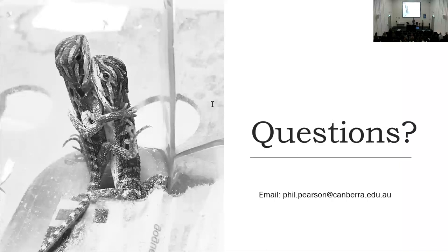About 75% of all the eggs hatched. Yep, in clutches. Did you look at if that was affected at all by incubation temperatures, or was that not? It was more so marginal on incubation temperature. 34 degrees had slightly less probability of hatching. But the major factor was the egg mass.